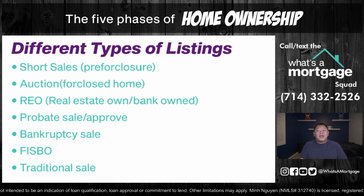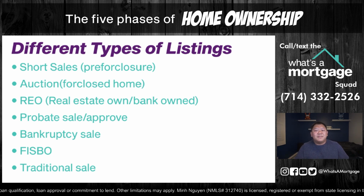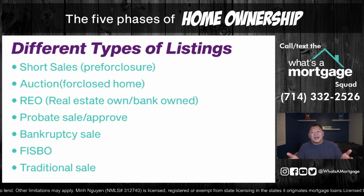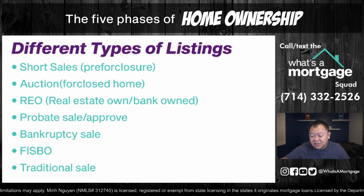So probate: someone passes away, and that person didn't give it to any heirs or relatives, right? So now it goes to probate. If a relative wants it, it will go to probate. I've seen people say, oh, it was in my family, but you're not an heir, like a son or a daughter. You're gonna have to deal with the public as well. Same thing with bankruptcies. There's bankruptcy lawyers, and it goes through the same process. It's just people file Chapter 7 and it's time to get rid of the house and pay off all the debtors.